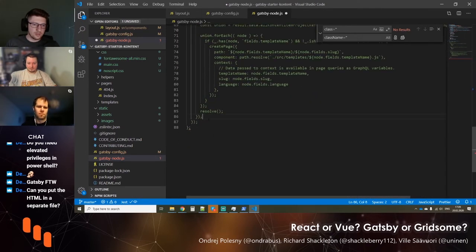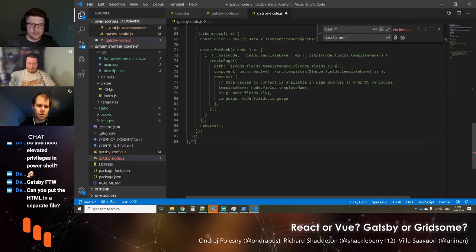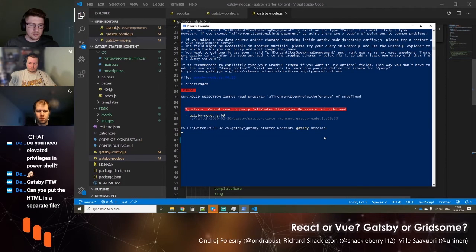Okay, where does this end here? Next line down, I think. Okay. All right. So now it should be good, but it's not going to display anything yet. But at least it'll let me open the GraphQL Explorer, so I can figure out my GraphQL queries.